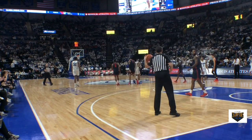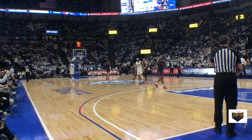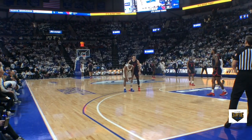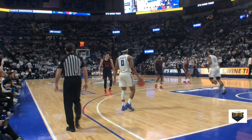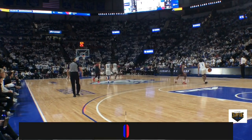That's a travel on the play. French taking it out. Billikens are up at the start of the second half, 37-27. Ball goes in to Goodwin, over to Collins, point guard.